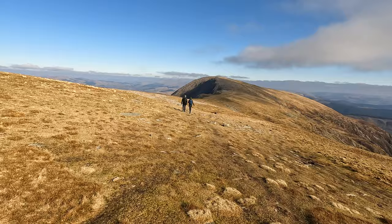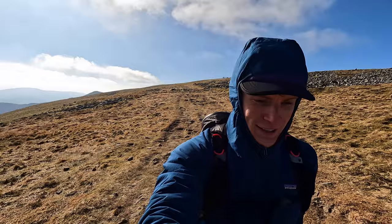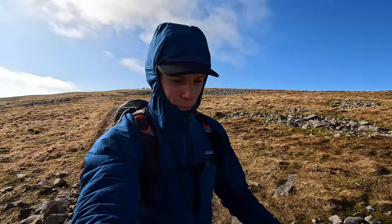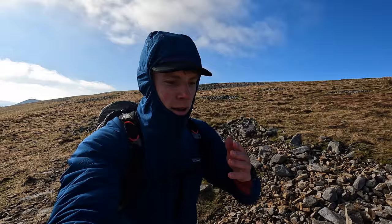So we're just coming off the summit of Cadair Idris. And yes, I do look like a bit of a lemon with my hood on, but it is absolutely freezing on this side of the ridge. This side is a lot more open and exposed, and it is bitingly cold. So we're making our way off the top now at a pretty decent pace because it's freezing. But yeah, the views from the top are absolutely stunning.